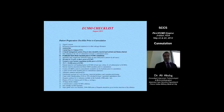Now, this is the checklist. I'm not talking about indications. Before you put your cannula in, you have to make sure that the other things that are less important are already present, like arterial line, central line, fecal management system. If the patient has pleural effusion, don't put the drain in after you put your cannula because you anticoagulate your patient, so put it before that, etc.